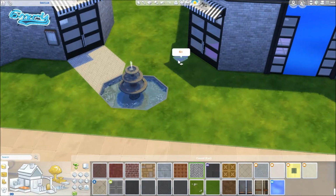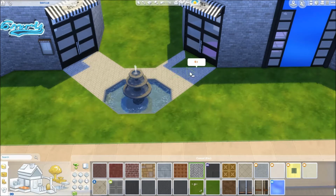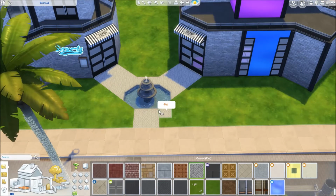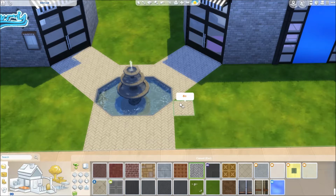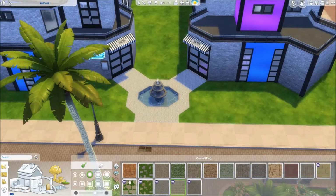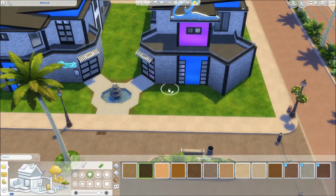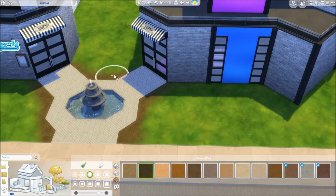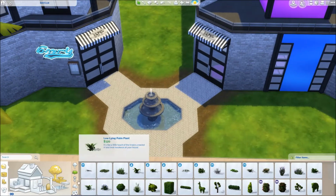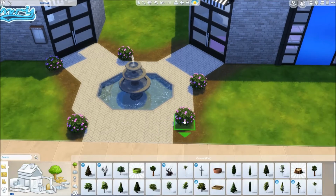Outside, I put some flooring around the fountain and leading to the doors. And I think it looks kind of nice. I think it looks pretty with the fountain in the middle and the two different buildings that look like the same architect built them. I mean, that was our project, and I hope it looks like that.